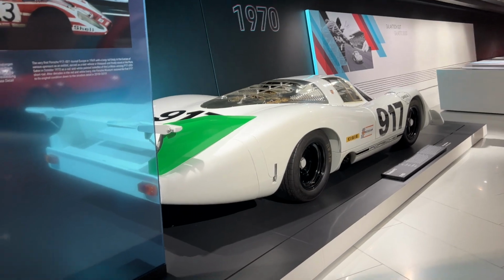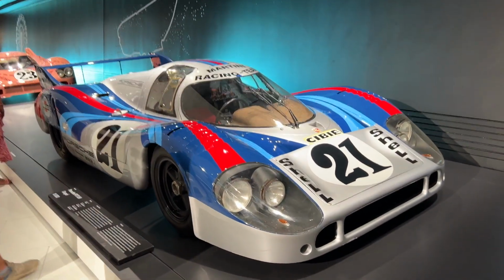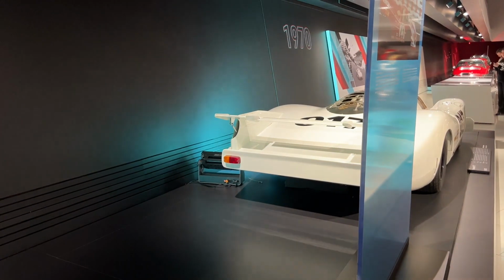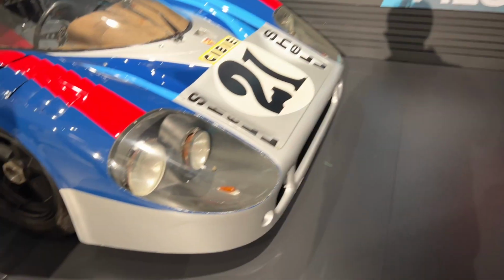So a difference between this one and the 917 LH is that this wing is different. It's got fins and the wings are higher. This one has fins, but it's a little lower. You see all the patina and headlights.